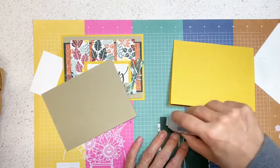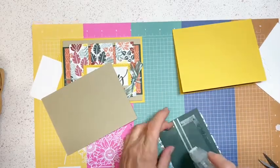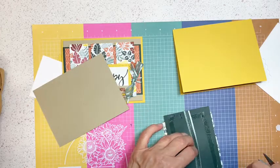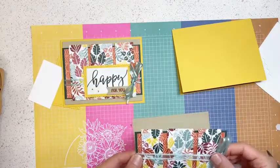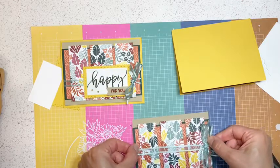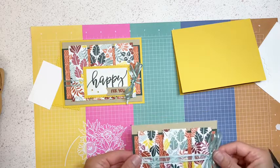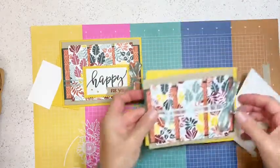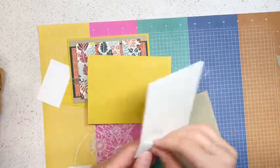And I'm gonna use my stamping seal. That is really sticky. And stick it to the layering right there. And so this measures. Voila. Done. And now I can attach this one to that with dimensionals, and then I'm going to focus on the stamping.